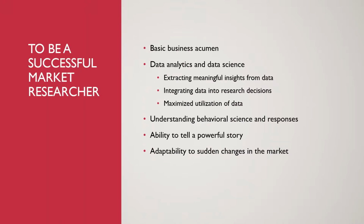There is a certain skill set that is required to be a successful market researcher. I have identified 5 top skills that are necessary for a market researcher. Core business skills and marketing skills are a requirement for a market researcher. Knowledge of data analytics and data science are the new trend in market research.